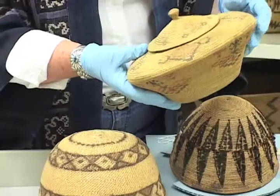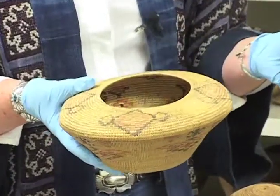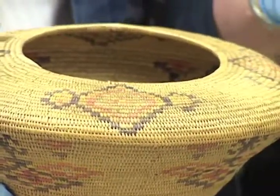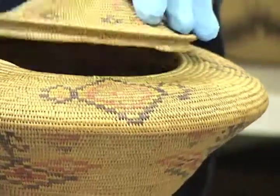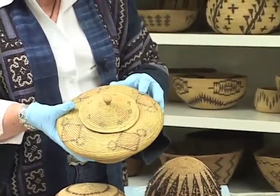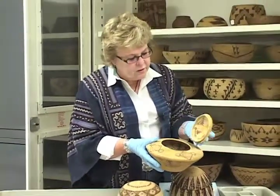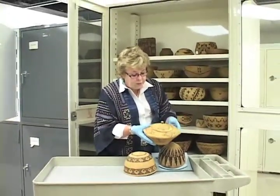This piece is decorated with dyed material, and most of the dyes in this particular case come from commercial sources rather than from natural sources. Notice that they have faded on the exterior, but on the interior they're bright and shiny. Part of the importance of baskets is basically preserving them and keeping them in excellent shape. In this case, these dyes do tend to fade in the light, and so the only way that one could have preserved the color in this basket was to keep it totally in the dark, or at least away from any kind of direct sunlight.